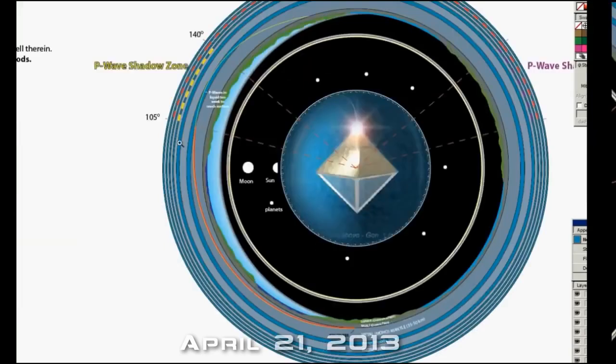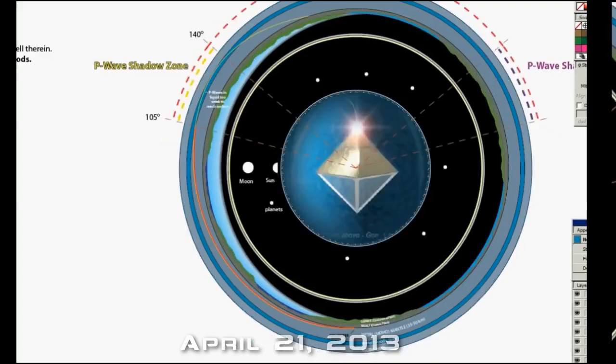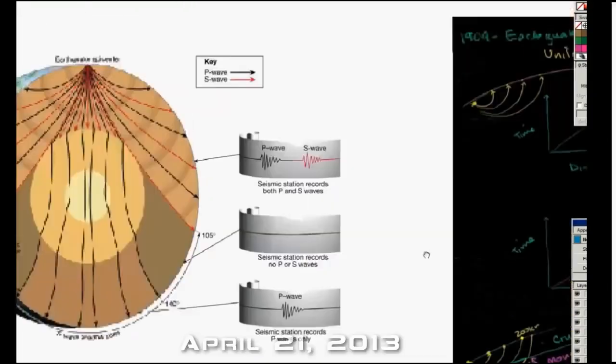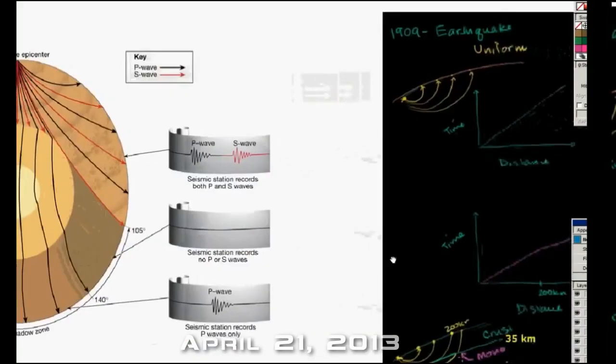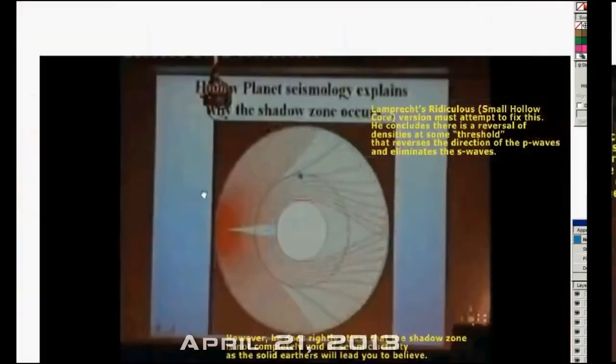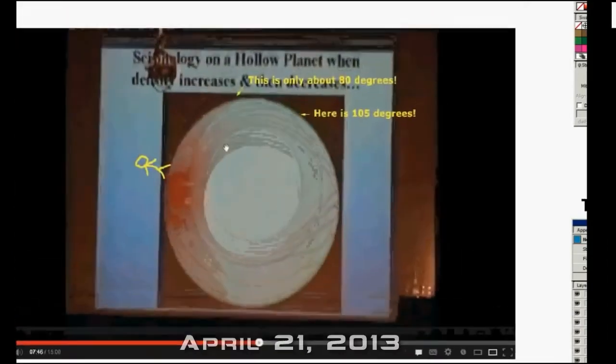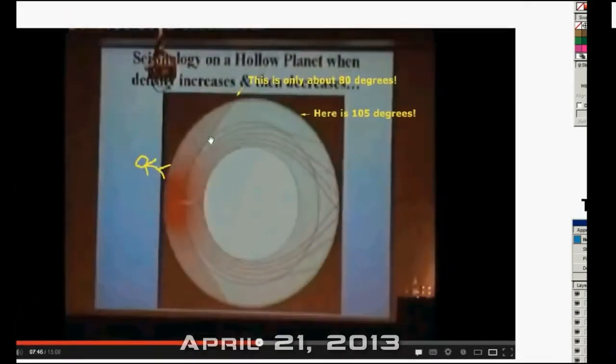If I can even add the other layers too. If it does have these other layers here, basically you have these layers, and they're sandwiched between. I think Cyrus T actually said there was like a mercurial solution in between them, but this is speculation. But this works. This works much better than the solid Earth hypothesis, as well as the convex hollow Earth hypothesis. Jan Lamprecht basically saying that initially, okay, this is your initial version of the seismic activity on a convex planet that happens to be hollow in theory, basically.